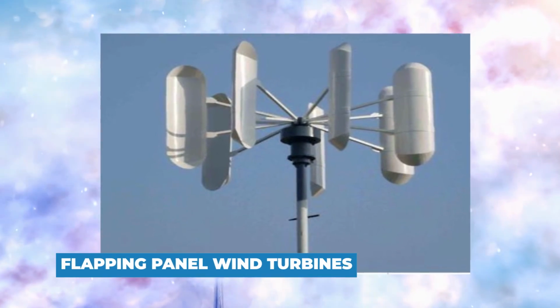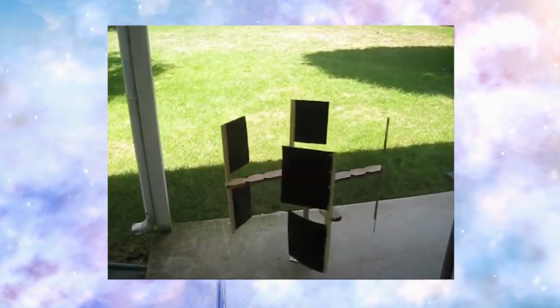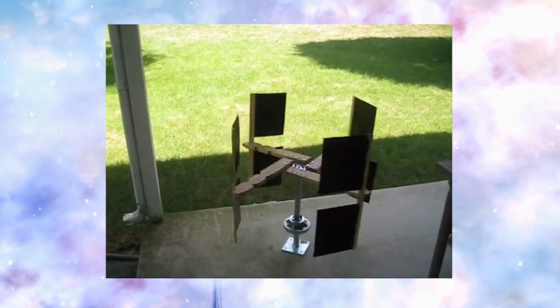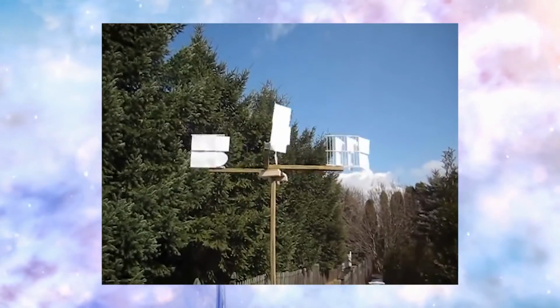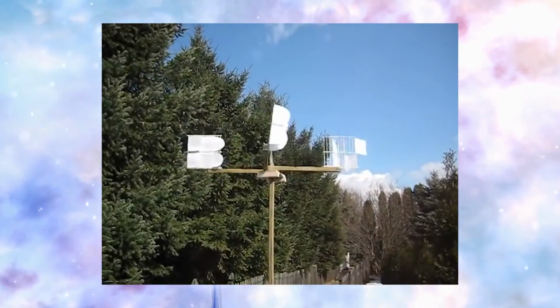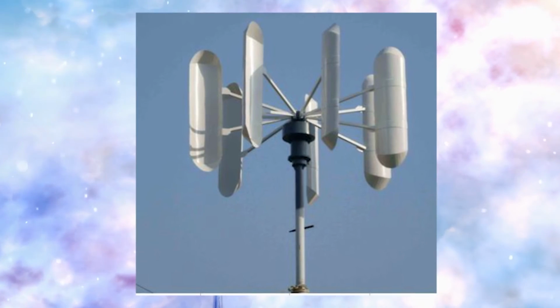Flapping panel wind turbines. A flap turbine, also known as a check valve turbine, is a vertical axis turbine with movable flap blades. When the blades are joined together, they form a sail. When the wind blows, the flaps close, preventing wind from passing through the sail. Because the wind is blocked, the turbine begins to rotate.